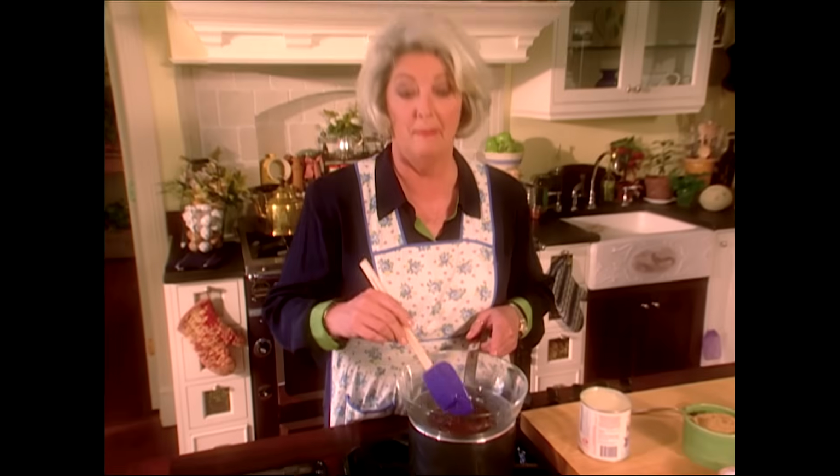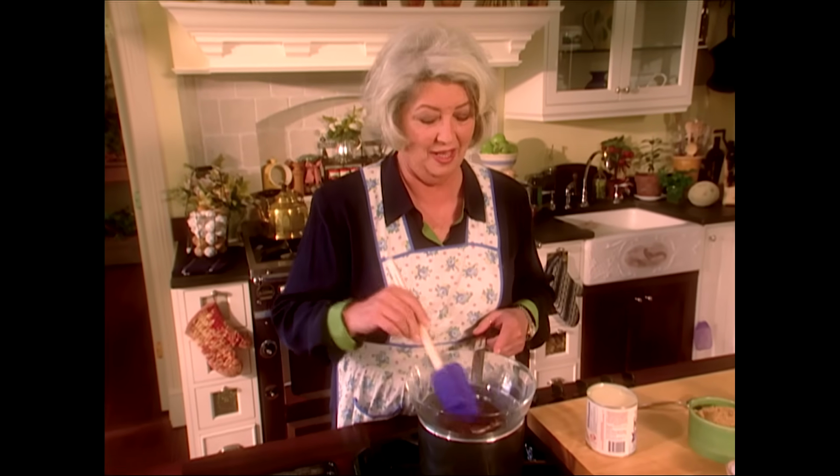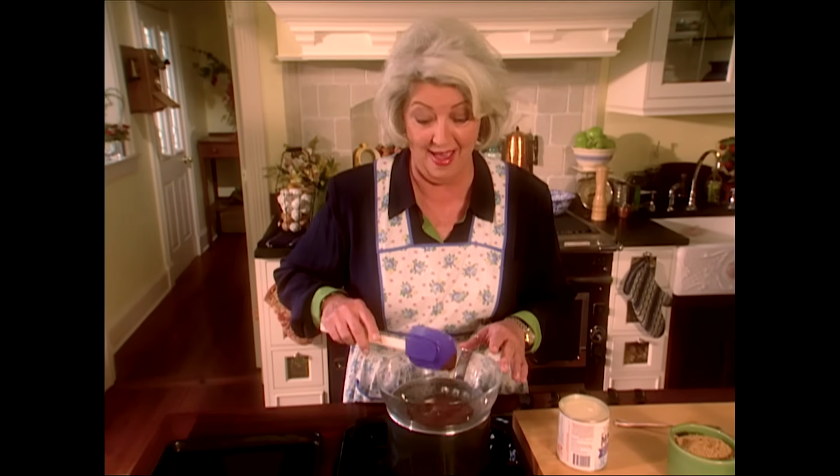The next item I'm making is a rich little chocolate cookie. And the name of it is Stick to Your Teeth Chocolate Cookie. So, can you guess how I came up with that name?